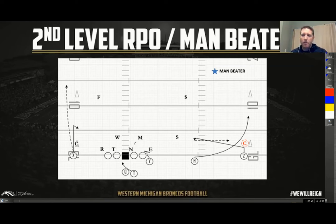And one of our man beaters that we like to run is kind of a bubble wheel. We run enough bubble. Our Z receiver takes a 1-step slant. He will try to influence the defender covering our H, and our H is going to run a bubble wheel. He's going to start flat, come off the hip of the Z, and wheel right down the bottom of the numbers. We are trying to complete this wheel route. It's not a big play.